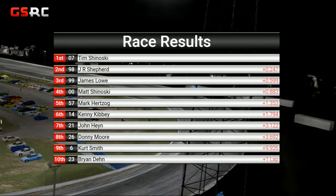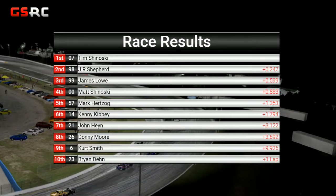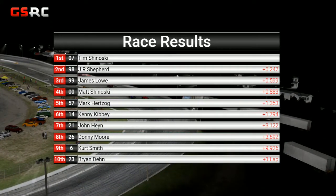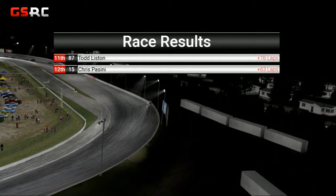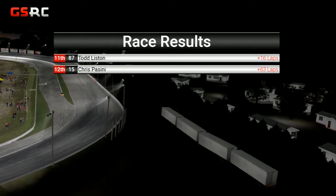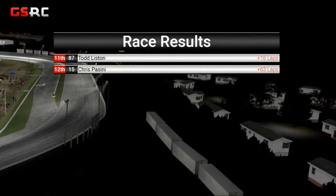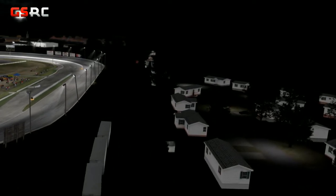Kurt Smith, the number 6, going to finish 9th. 10th is going to go to Brian Dean. He will be scheduled to be our pole sitter next week at Martinsville. We'll take the last 2 in the field: that was Todd Liston, 11th, and the early retirement of Chris Bassini. Unfortunately, he'll finish 12th in the number 15.